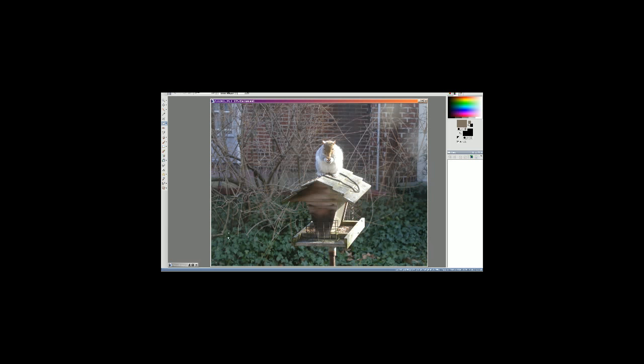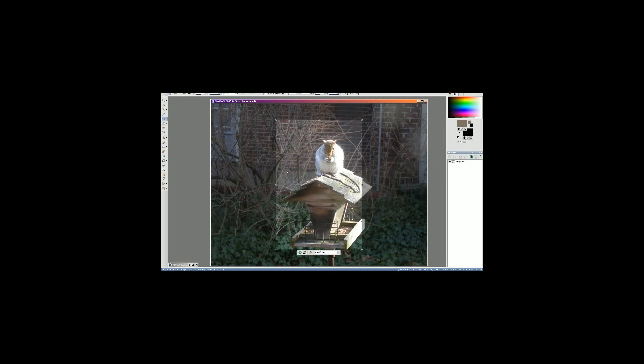As usual, I have a little bit of non-railroad content mixed in. I took this picture because this squirrel was just comically overweight. You can see him there.